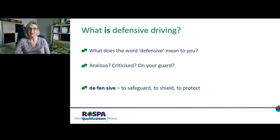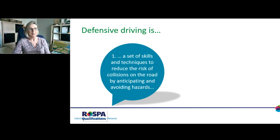So let me begin by asking you what the word defensive means to you. Does it have connotations such as feeling criticised or being on your guard? You may be familiar with the term being on the defensive, which sounds pretty negative, doesn't it? But what about the other meanings, like the dictionary defines it as to safeguard, to shield, and to protect? So that's what it's all about today. And I think you'll hopefully come away understanding that defensive driving is as far from negative as you can possibly be.